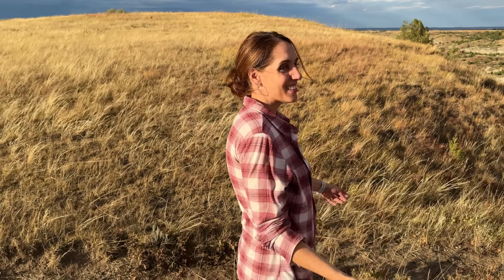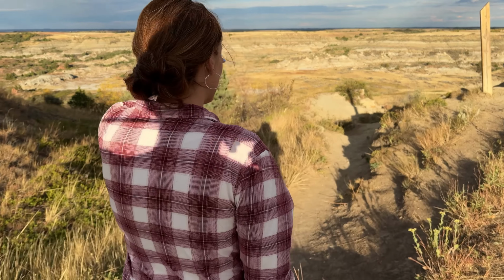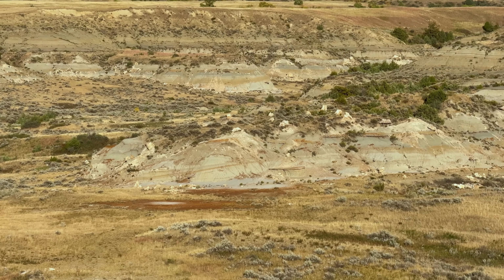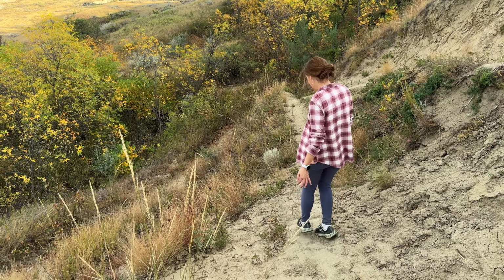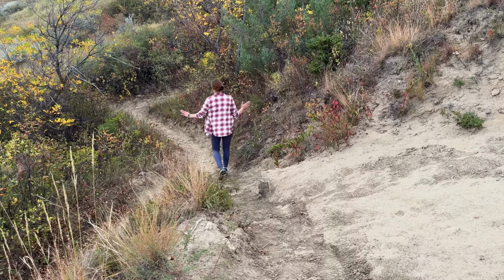Okay. We just came to a knoll, and I think that's the Petrified Forest. Doesn't it look like all the different logs and things? It looks like it. Watch your step, though. The path to get there is a little dicey. Whoa, I almost slipped. I'm just going. I'm going.